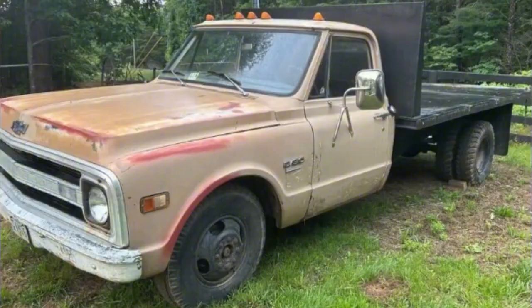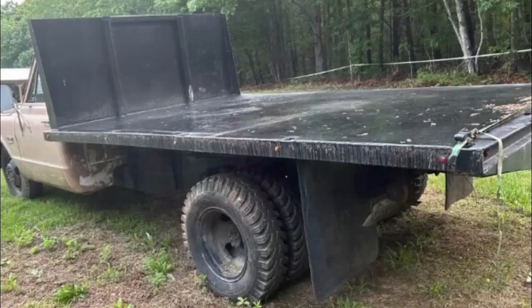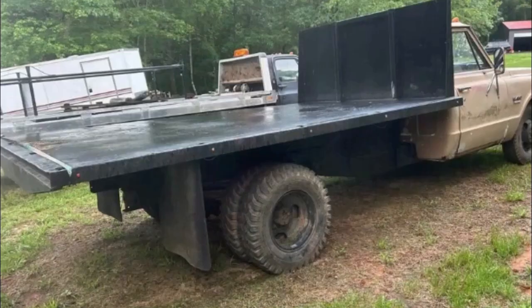No guesswork needed. Powered by a classic 292 inline-6 and paired with a 4-speed manual transmission, this truck was built for utility with that old-school Chevy toughness. The floorboards are solid, the frame and bed are in great shape, and while the cab does have some rust in common spots, it's nothing out of the ordinary for a work truck from this era.